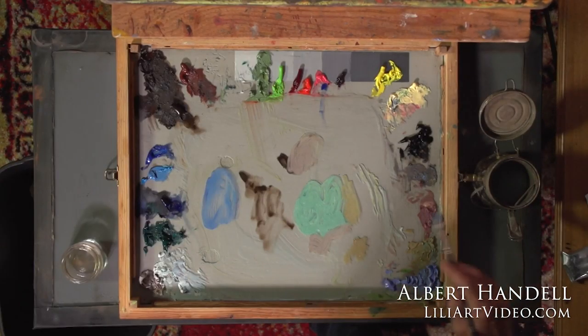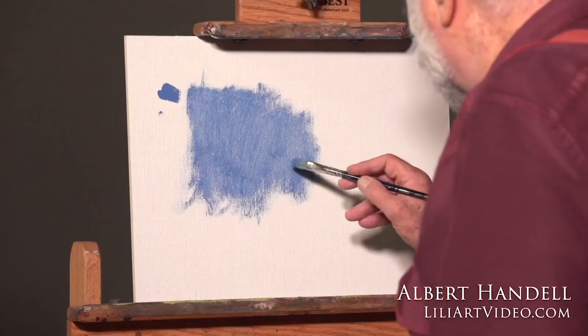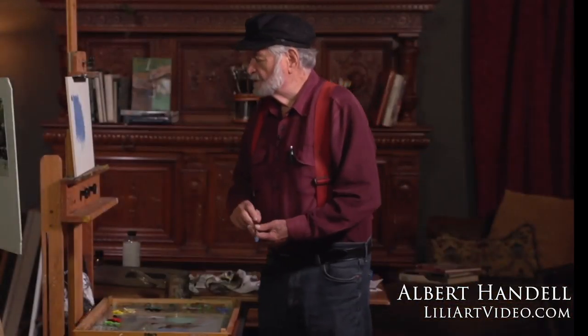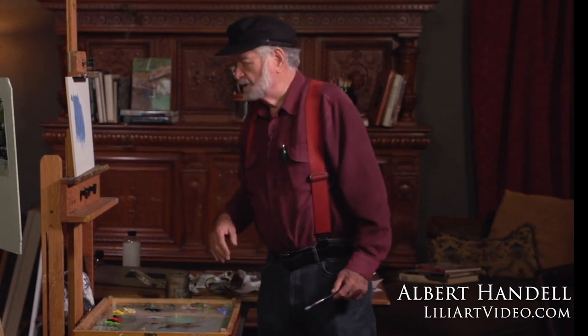So I use Gamsol. It's a substitute for turpentine. I don't like to put it on wet, so I scrub it on a lot. This should dry very quickly, okay? And thusly, I can work on top of it, and I already have something towards where I'm going.